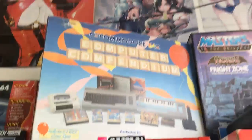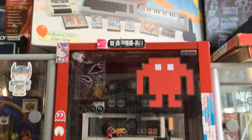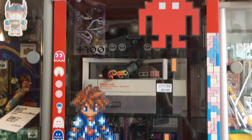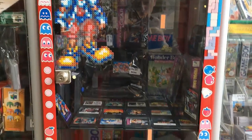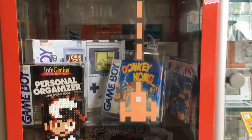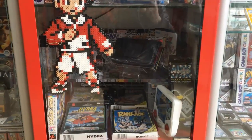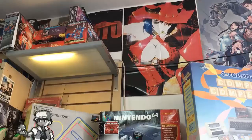And moving on to the next cabinet, we have a Commodore 64 computer there. That's awesome to see that. And in this first cabinet here, we have a Nintendo 64 sitting on an NES. And we have some Game Gear games and Game Gear consoles. I actually picked up a Game Gear game. It was cool to see those. Game Boy here and Donkey Kong in the box. That's cool to see. Another Game Gear console and some games.